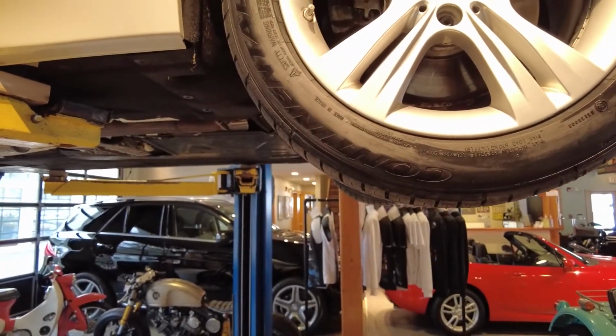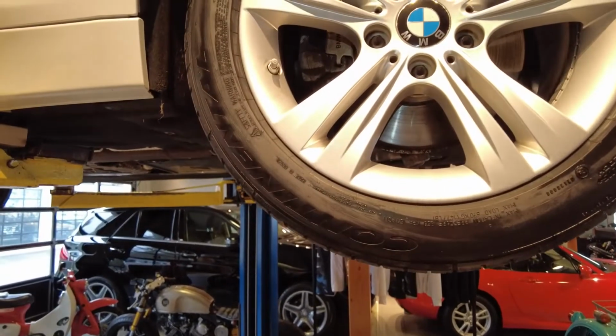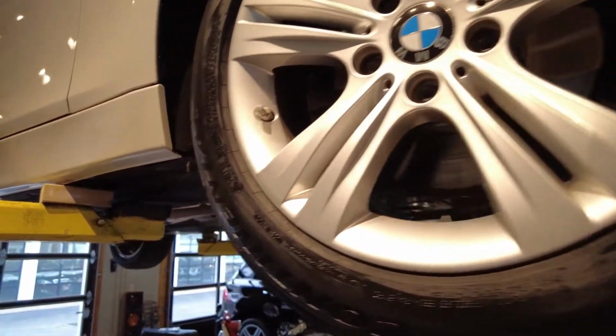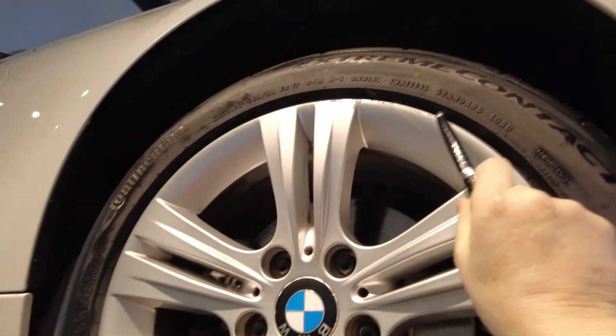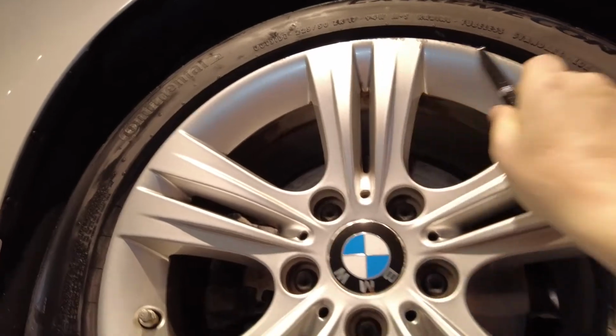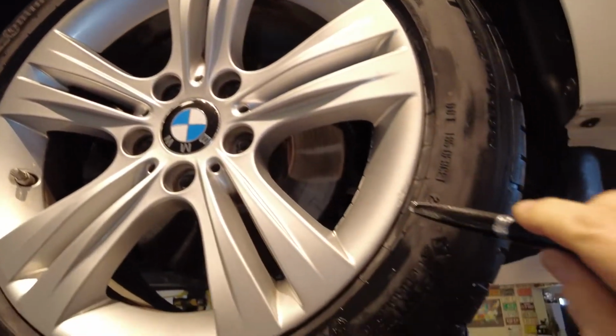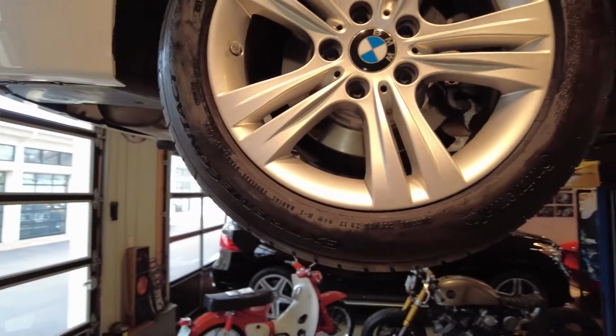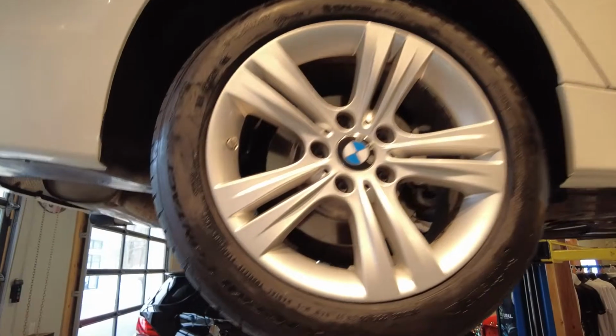We also, while we have the vehicle up on the lift this way, we can look at the condition of rims. They're nice and clean. Right front rim has a very minor, but certainly noticeable scuff on the lip, and another one right here. Let's look at the other rims. Right rear rim looks very nice, no issues.